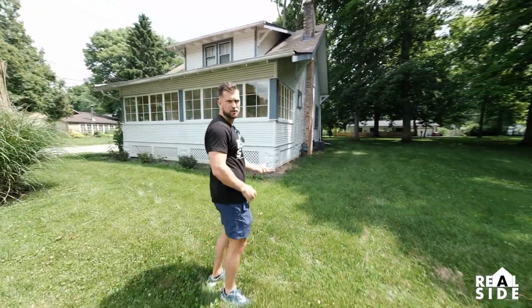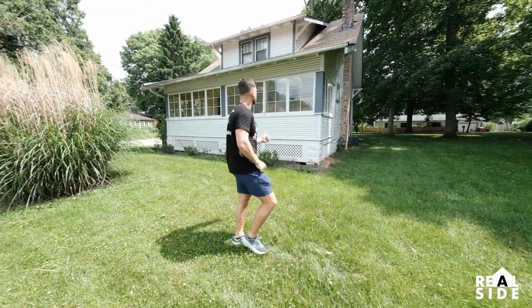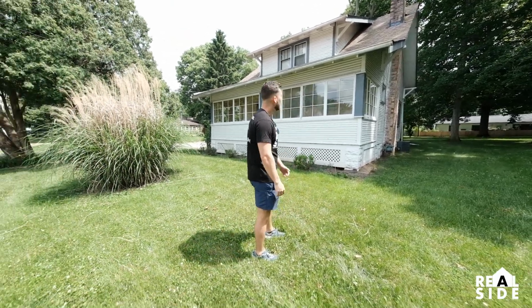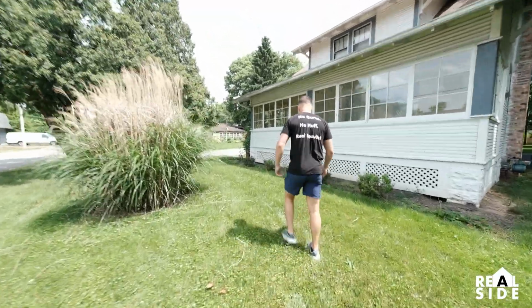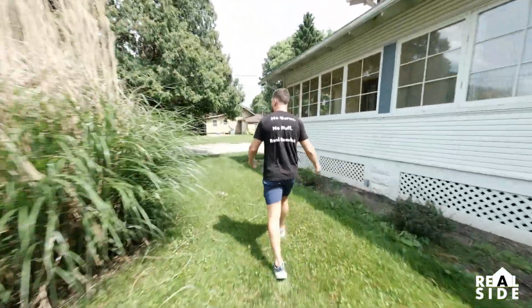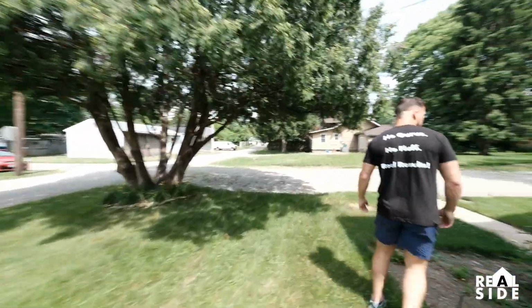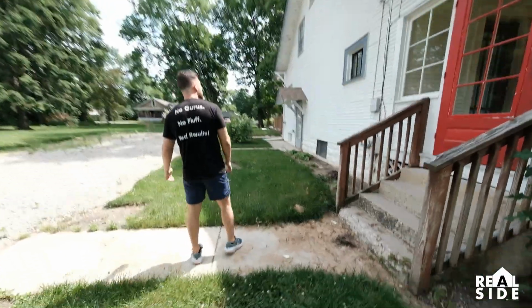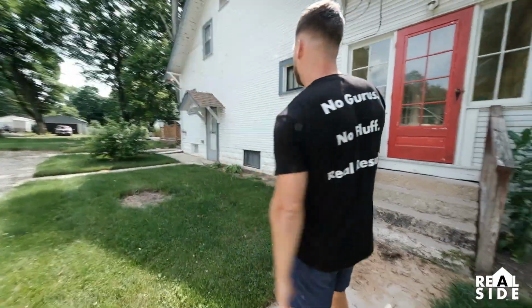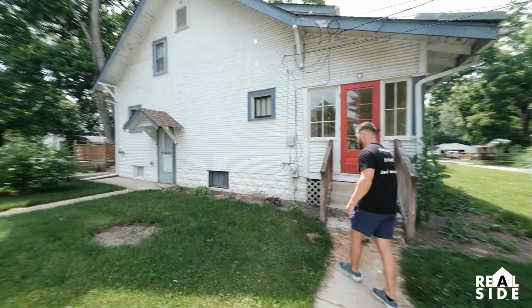But house number one, or we got house number two. This is probably a 30s or 40s house as well. We got wooden siding, aluminum windows, but we got a new dimensional roof, newer gutters. From the pictures that I saw, this house was in really, really good shape. So let's try and figure out how to get in this bad boy. Big lot, nice mature landscape. 4461. But we got nice concrete work. Really just a little bit of chipping paint in the siding. But overall, man, not bad.